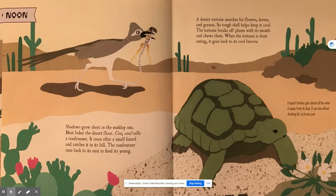Noon. Shadows grow short in the midday sun. Heat bakes the desert floor. "Cuckoo," calls a roadrunner. It races after a small lizard and catches it in its bill. The roadrunner runs back to its nest to feed its young.